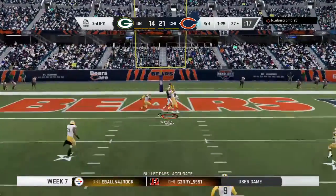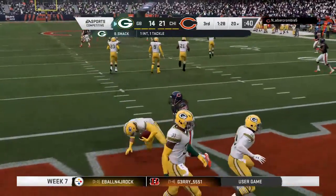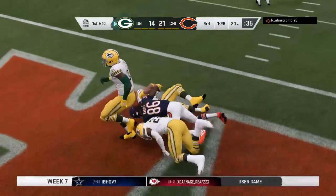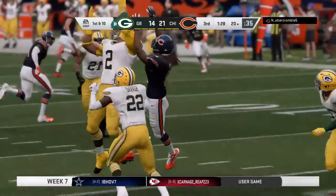On 3rd down, Trubisky. He's going to take a shot to the end, and it's intercepted at the goal line. Picked off with great anticipation, and a big turnover there as his guys will get the football back. Just a little bit of a rough stretch. 6 interceptions now in these last 2 weeks combined.